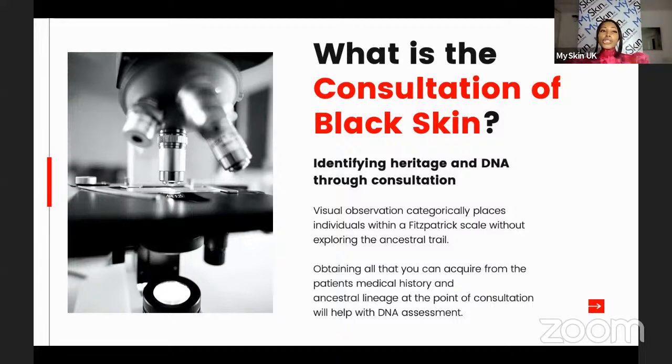And so we need to really think outside the box and broaden that insight a little bit more by asking the right questions to obtain their heritage and to obtain where and what and who they've actually come from in order to determine how we're going to treat their skin and to help with DNA assessment. Next slide, please.